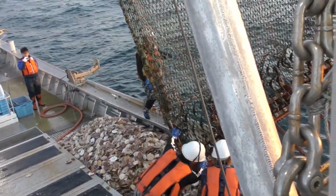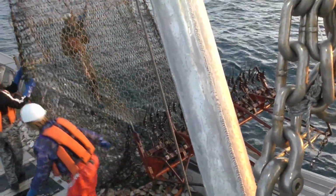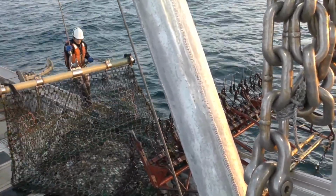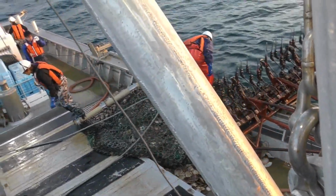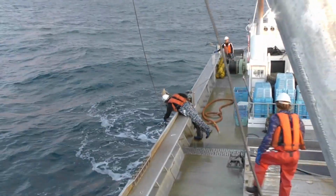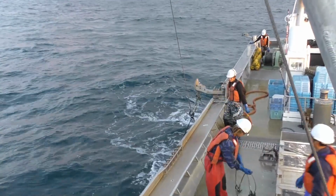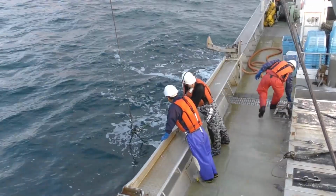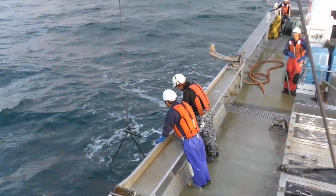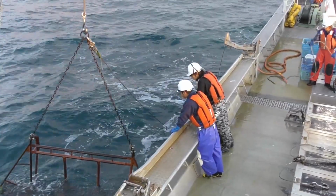Although the trawl is an effective method, it also has a significant impact on the marine environment, especially the bottom layer, where many marine ecosystems reside. Continuous trawling can disturb or destroy the seabed ecosystem, affecting other living organisms.